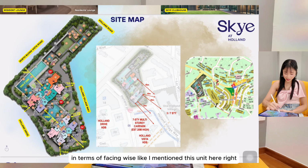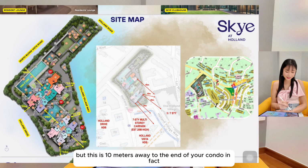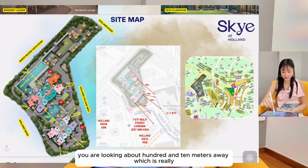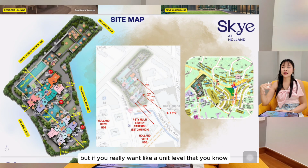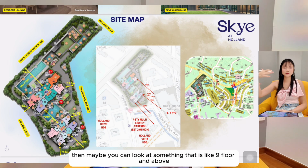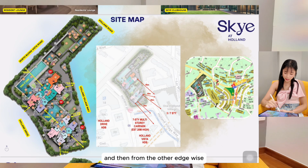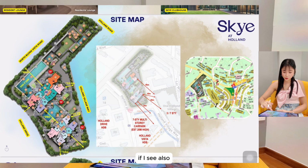In terms of facing, like I mentioned, this unit here, if you think that right over here is just 10 meters away, this is 10 meters away to the end of your condo. In fact, if you're looking out from the unit to the next block itself, you're looking at about 110 meters away, which is really, really far because it cuts all the way across your multi-story. But if you really want a unit level that surpasses the visual of the multi-story, then maybe you can look at something that is 9th floor and above. You pretty much get a very clear visual already. And from the other edge, you will be looking at the 7-meter range, vice versa.